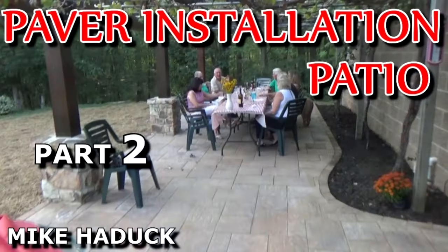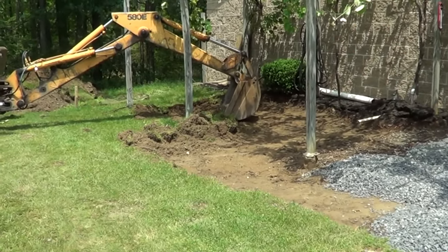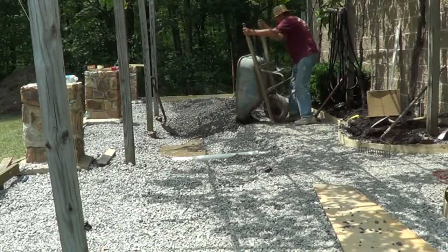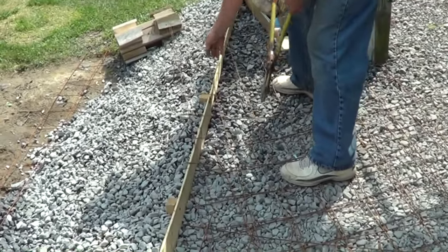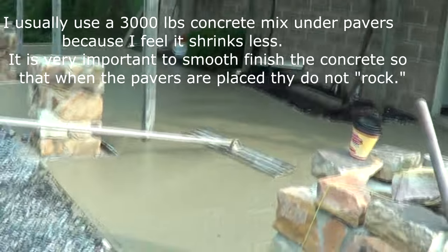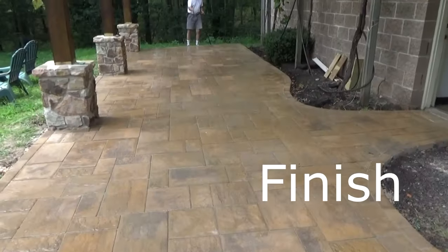So when I do pavers up in Pennsylvania, I have a video out called Paver Insulation Part 2. And the first thing is I dig out, make sure I dig all the grass out, anything that's soft, and I still have it pitched away from the house. Then I come and I put gravel in. And I tamp the gravel, then I put wire in, and then I come and I pour concrete on top of that, smooth finish on top, and then I'll come and I'll lay the pavers on top of that, and that's the way I'll finish my work, because I don't want callbacks.